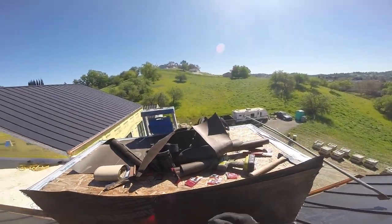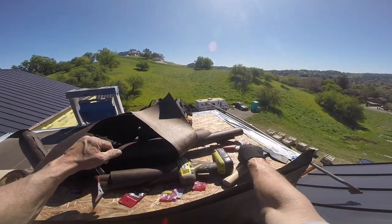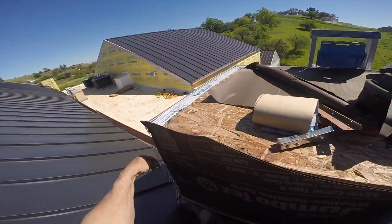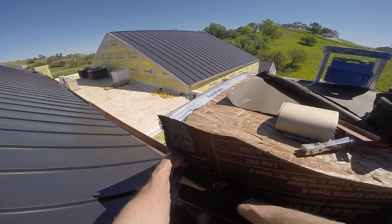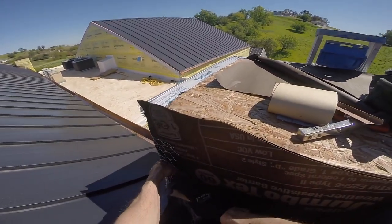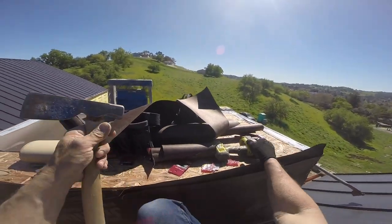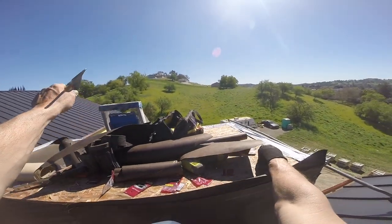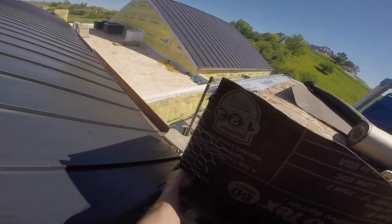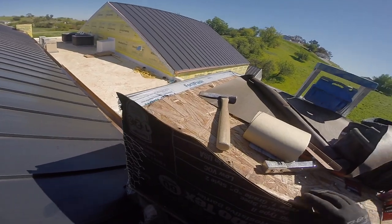Anyway, I don't have to put the screws in first. I could go ahead and put a couple nails in it and then put the screws in later. So what I do when I don't feel a stud, I'll hit it all the way in, so that when I'm stapling with a gun, I know that those ones that are all the way in are not a stud. Okay, now I can get a screw in there.